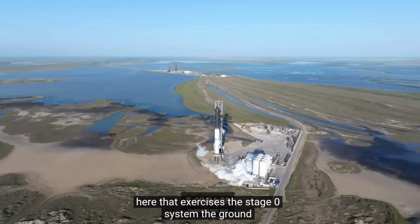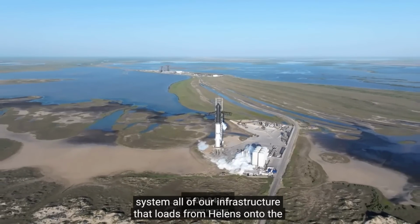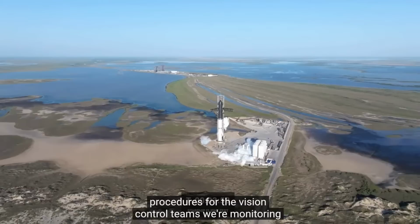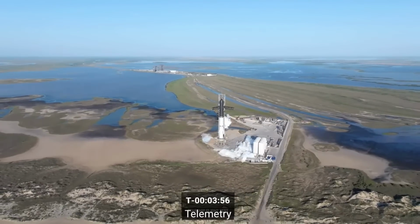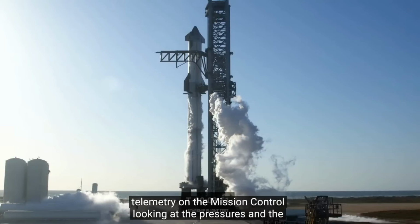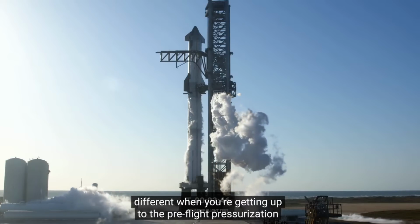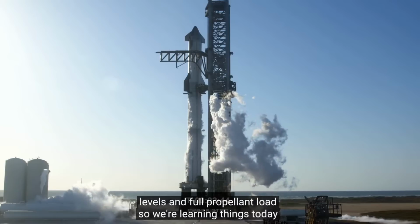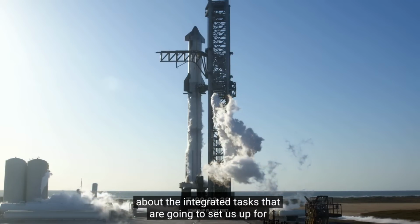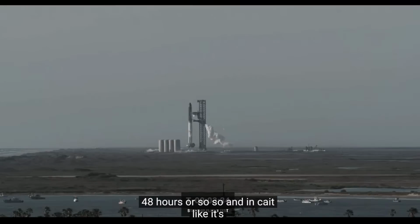That exercises the stage 0 system, the ground system, all of our infrastructure that loads propellants onto the pad. That exercises our procedures for the mission control teams. We're monitoring telemetry on the mission control consoles, looking at the pressures and the rates and the temperatures. And some of those things look a little bit different when you're getting up to the pre-flight pressurization levels and full propellant load. So we're learning things today about the integrated tests that are going to set us up for success in a future attempt later on, hopefully in the next 48 hours or so.